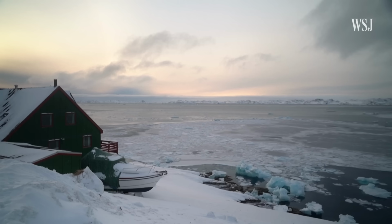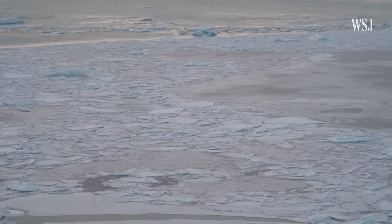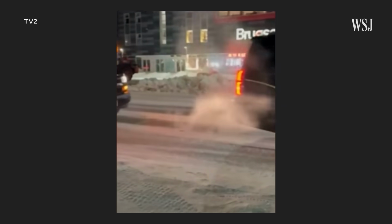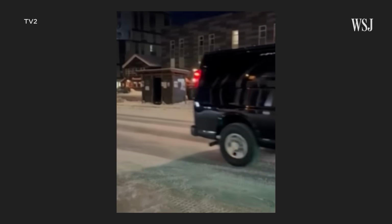And recent attention by global powers is leaving some locals feeling vulnerable. And J.D. Vance's visit and all the preparations for it was regarded by a lot of Greenlanders with some trepidation. Before the visit, 2 Hercules planes landed in Nuuk Airport. Armored vehicles drove from the plane. And some Greenlanders were worried that maybe this is the beginning of a peaceful invasion, they said outright, people that I spoke to.